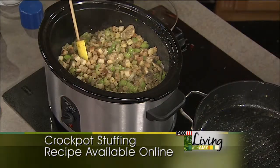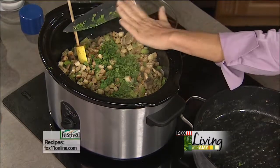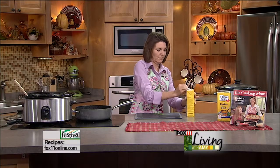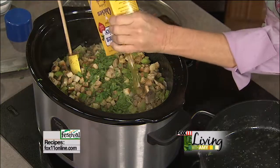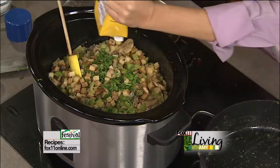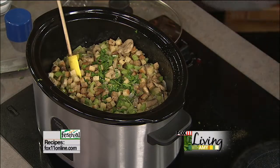Now I'm going to add my parsley and then chicken stock. So it's a real simple stuffing, but everybody loves it. And like I said, I love the fact that I just don't have to worry about cramming one more thing in the oven. By the time you've got the sweet potato casserole in there and the green bean casserole and the turkey, and I even have 2 ovens, pumpkin pie, it's just not a lot of space.